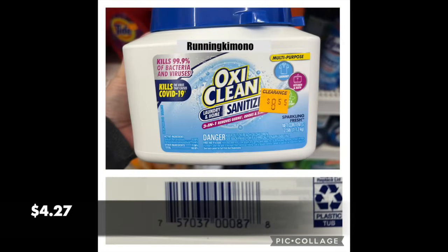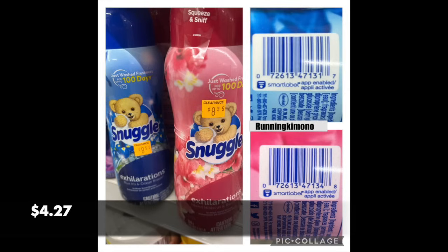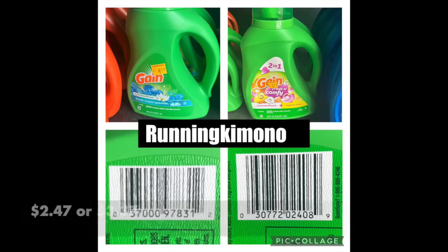The Oxy, this one is $4.27. So if you're at a 70% off store, or if you have mad overage, definitely this is one item that I would grab. And then we also have these little snuggles, and they're massive too, for $4.27. Even on Saturday with a 5 off 25, maybe that's the way to go to get them a lot less if you really like these snuggle scent beads.